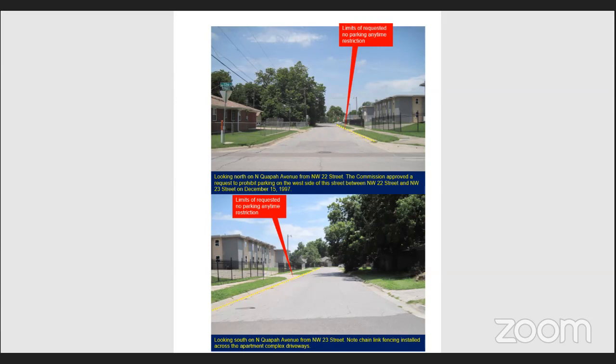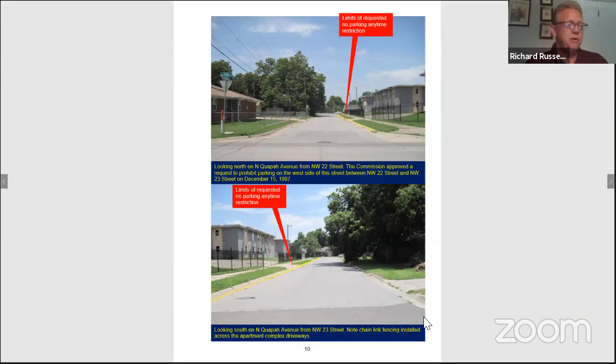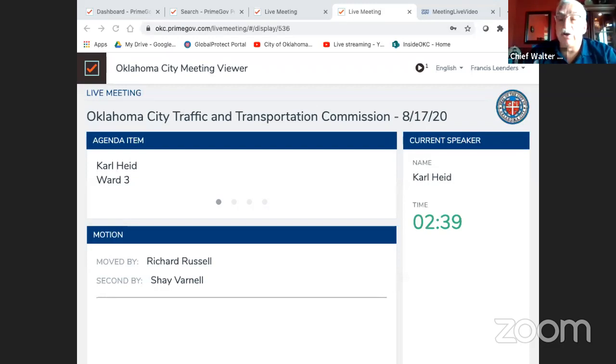So if approved, this request will ultimately restrict parking on both sides of Quapaw Avenue between Northwest 22nd and 23rd Streets. So action on this item will be at the discretion of the commission, and I'm happy to answer any questions you may have. All right, thank you very much, staff. Do we have a motion concerning item 5E? Commissioner Russell would like to make a motion to approve item 5E. And Commissioner Varnell went ahead and did a second. So do we have any talk on this item?